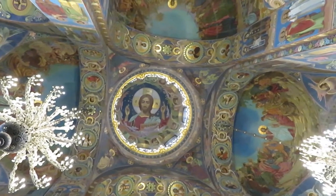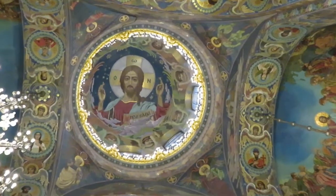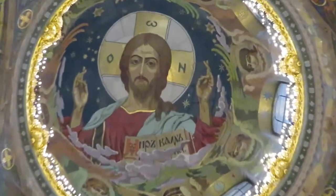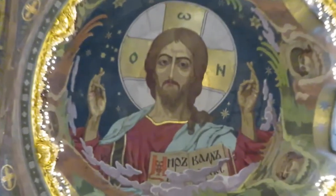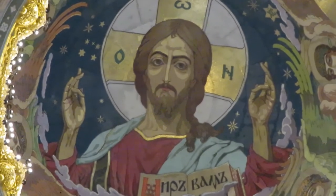The Church of the Savior on Spilled Blood is one of the main Russian Orthodox cathedrals. It is one of the main sites of St. Petersburg, Russia. The church was built in memory of Alexander II, who was assassinated in 1881. Alexander II died of wounds inflicted in an attack by the terrorist group People's Will.